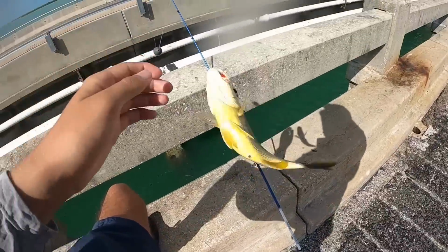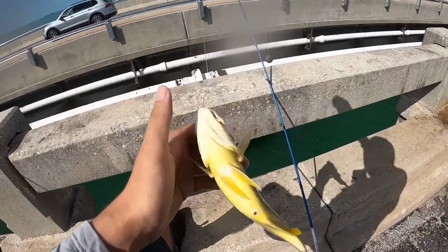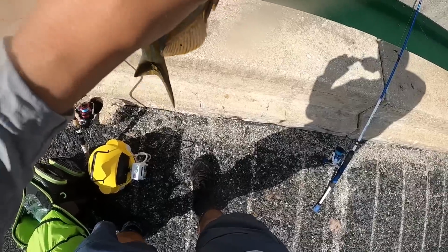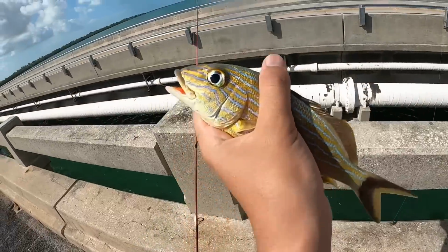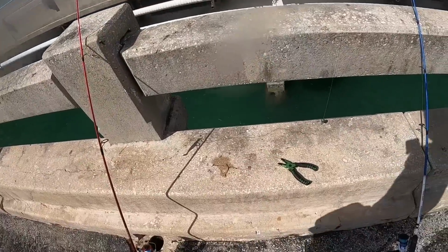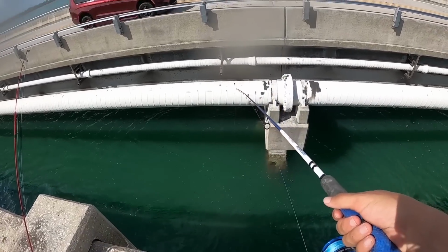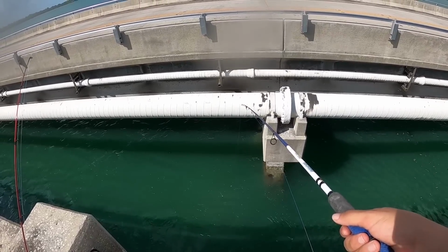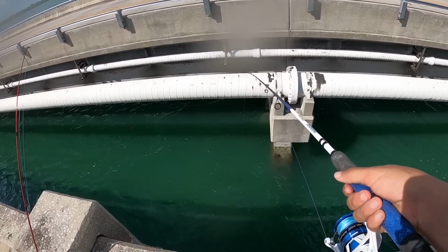All right, it's starting to turn up a little bit here. Chill, grunt. Chill, buddy. It is your lucky day, buddy. Got a shrimp in his gullet.